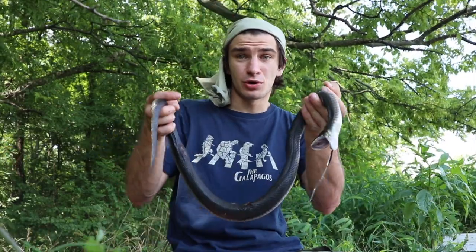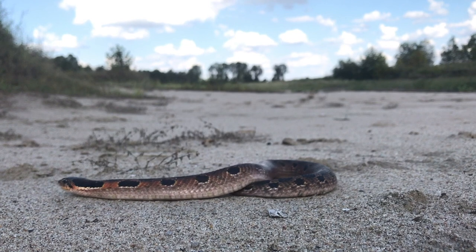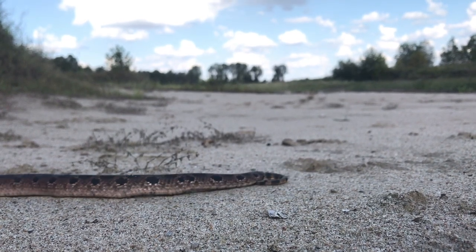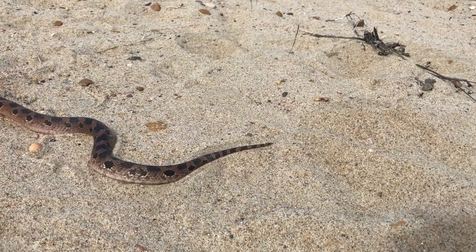Because of that, you normally find these snakes in places with either sandy or loose, loamy kind of soil that is easy to burrow in. You're not really going to be finding these snakes as much in places that are more clay-based and hard to really burrow down into.